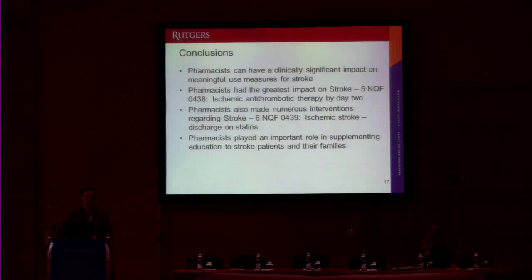Okay. So in conclusion, we believe pharmacists can have a clinically significant impact on meaningful use measures for stroke. Pharmacists had the greatest impact on stroke 5, NQF0438, the ischemic antithrombotic therapy by day 2. And again, we believe we got that by adding that additional criteria to detect patients before they were even coded as stroke or had consults done. Pharmacists also made numerous interventions regarding stroke 6, NQF0439, ischemic stroke discharge on statins. And then pharmacists played an important role in supplementing education to stroke patients and their family.